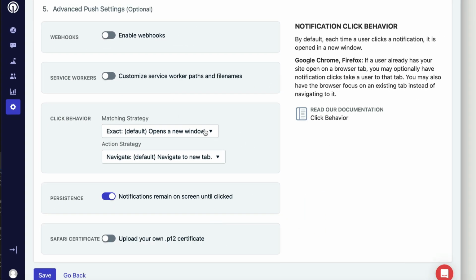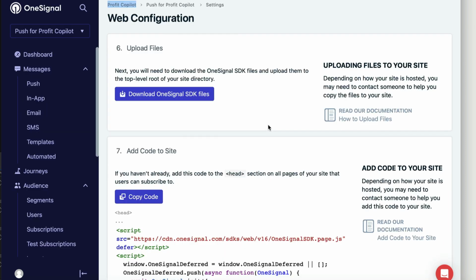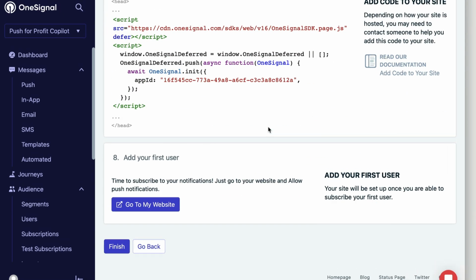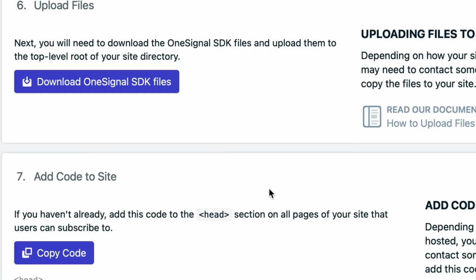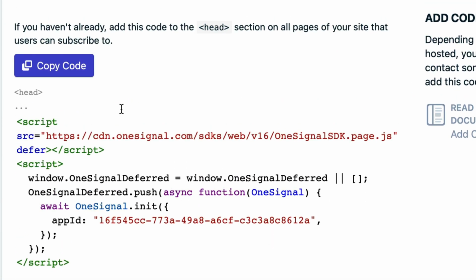This will not be relevant to most people, but if you are more technically minded, then these exist for you to play around with. Okay, so chances are you're going to get a bunch of code and technical stuff to mess around with. If you're not using WordPress, this is going to be very beneficial because then you can just paste this code into your website.